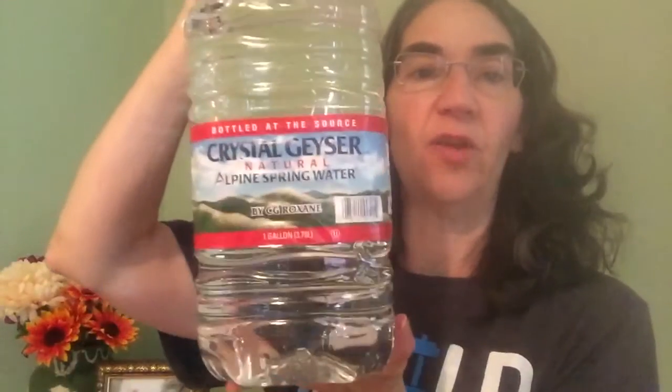This is a great deal. It's an entire gallon for $1. This is actually water that's bottled pretty close to here. We're in Tennessee, and this is bottled in the Ouachita Mountains, and they are in Arkansas. So I thought that was pretty exciting. So it is made in the USA. It's not from some other country. We don't have to worry about where it's coming from. And so I would say it's pretty safe.